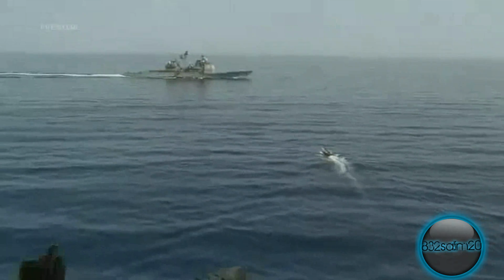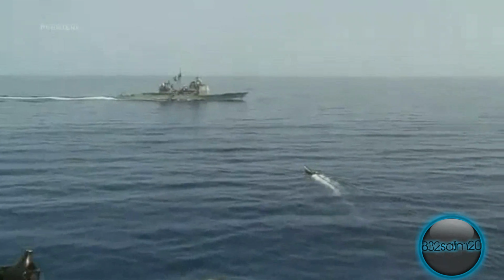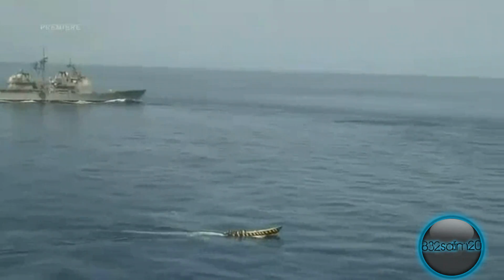The skiff had turned very sharply toward the ship, and one of the individuals had been bobbing their head up and down, and when he came up the last time, he had an RPG in his hand, and I think that he had intentions of shooting that RPG at Gettysburg, which would have been a fatal mistake for him. But the pirates quickly smarten up and decide to run rather than face the warship's firepower.